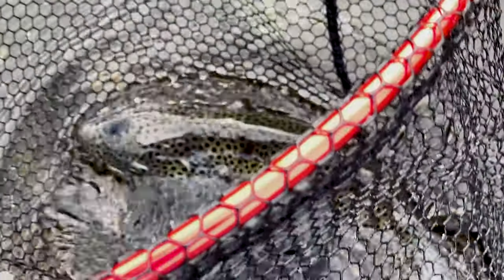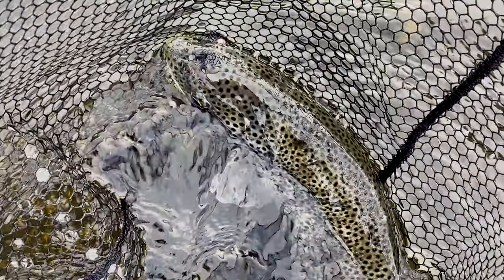Look at this trout, man. That is insane. That's huge. That is huge. How'd you feel? That's huge. Oh my god.